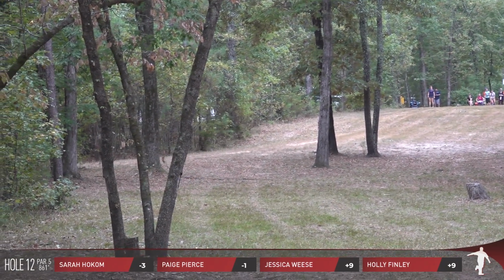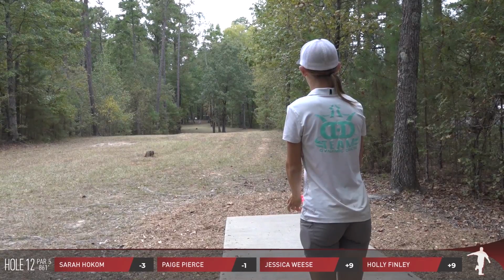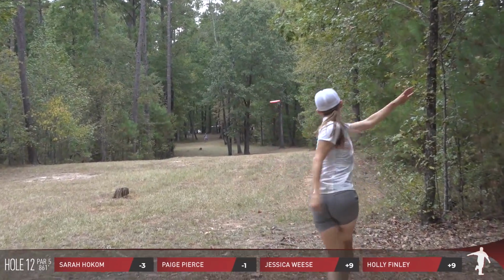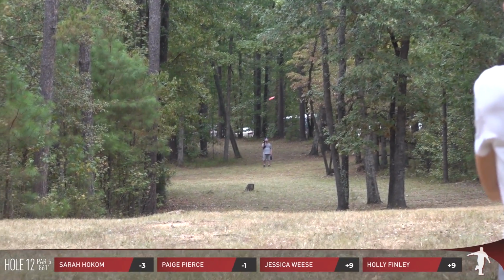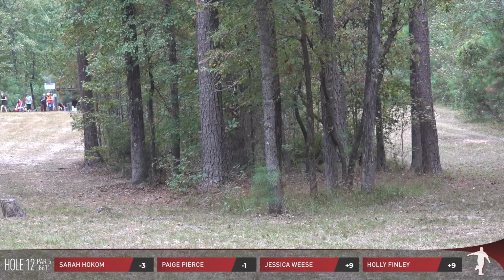That was a little higher than I wanted, throwing the Crave there, but I'm in the short grass and I've been in the woods all week, so I feel good about that. What gap are you playing for? I'm playing the low left gap. Okay. And I'm playing the right side on the second choice there.